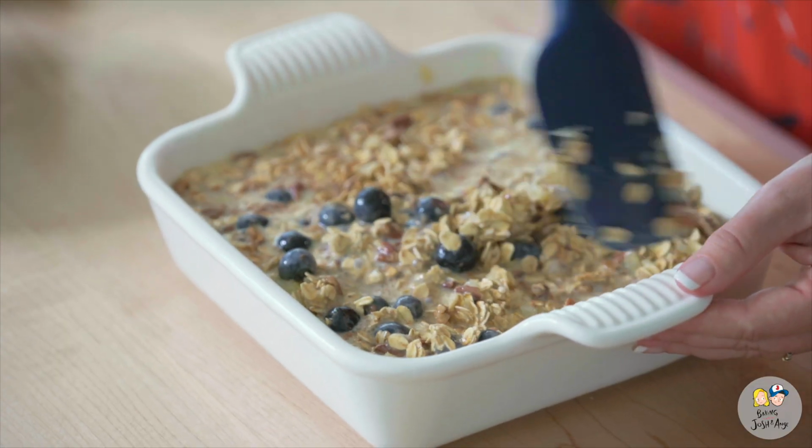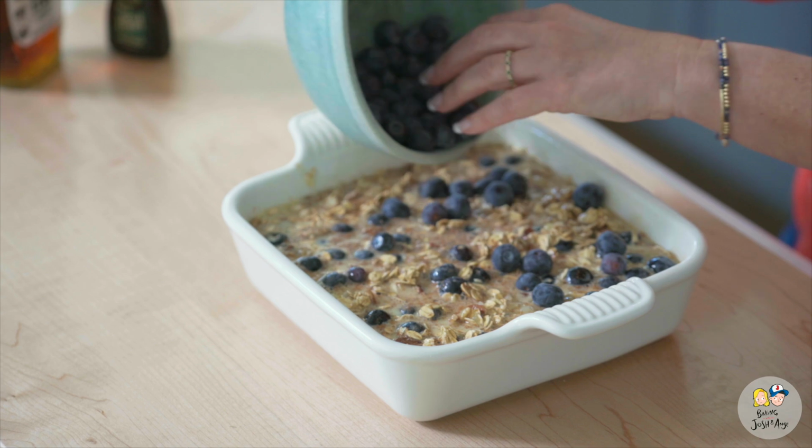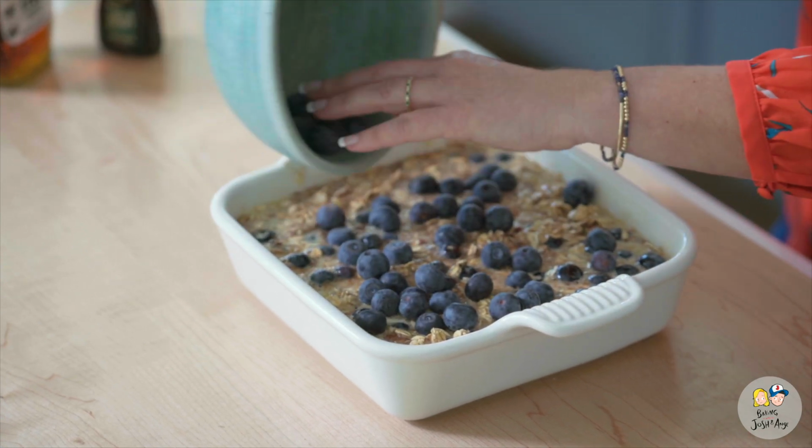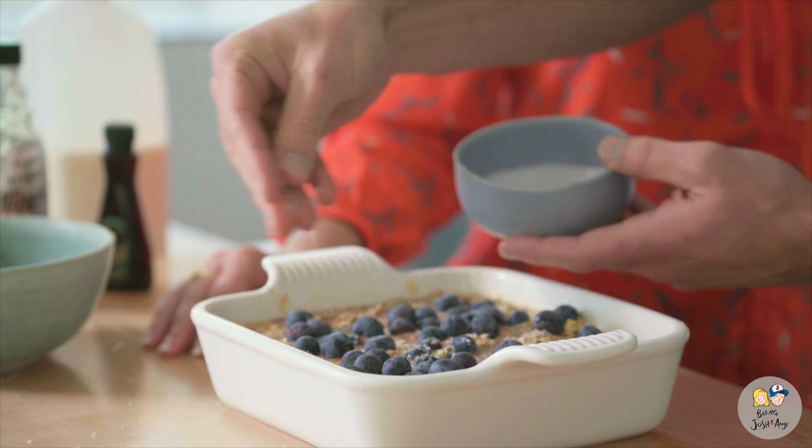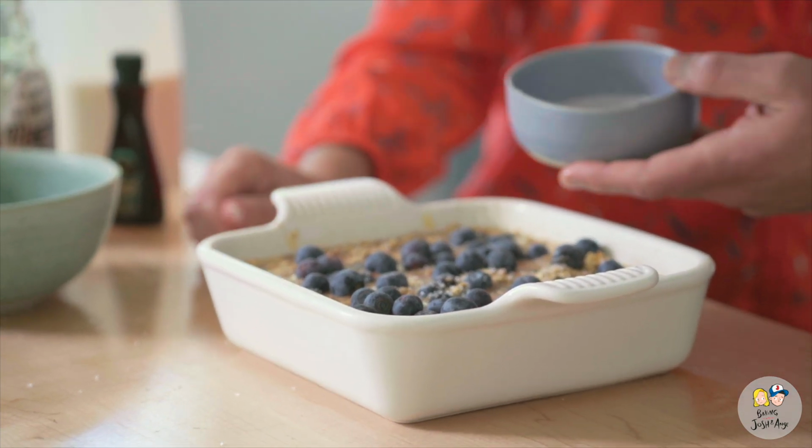Now we're gonna add the rest of the blueberries on top. Just kind of sprinkle them over the top. Sorry, I ate so many. That's okay. This is completely optional. We have this coarse sugar, and if you put the coarse sugar on top, it gives it a little bit of a crunch. It kind of tastes like that blueberry muffin texture. Yeah. Now we're gonna pop this in the oven.